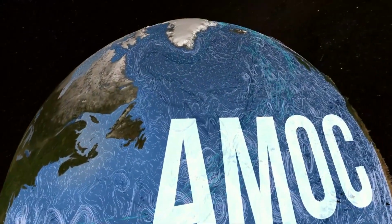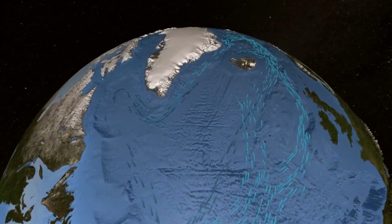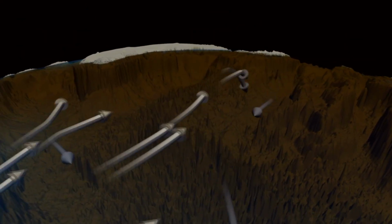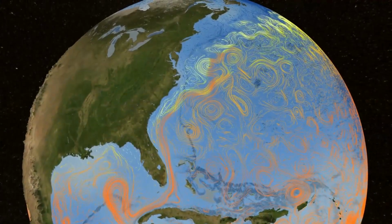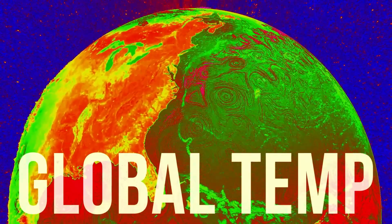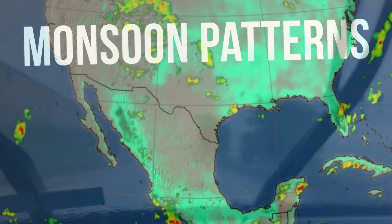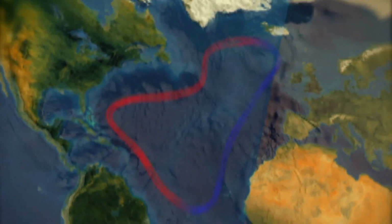Think of the AMOC like a giant conveyor belt in the ocean. Warm, salty water from the tropics flows north toward Europe and North America. When it reaches colder areas, it cools down, becomes heavier, and sinks to the bottom of the ocean. This deep, cold water then moves southward, while fresh, warm water from the equator keeps flowing north to replace it. This system helps regulate global temperatures, keeps Europe's winters mild, and prevents the US East Coast from flooding. It also controls monsoon patterns that bring seasonal rain to parts of Africa, South America, and Asia. Without it, the world's climate would look completely different.